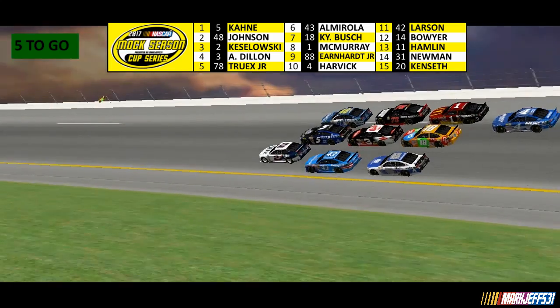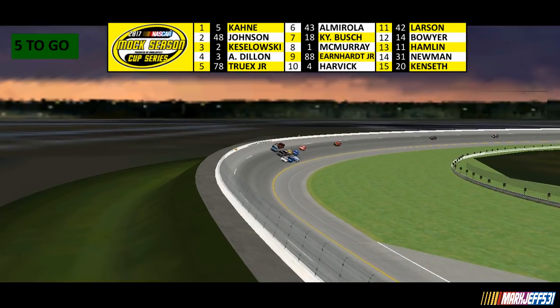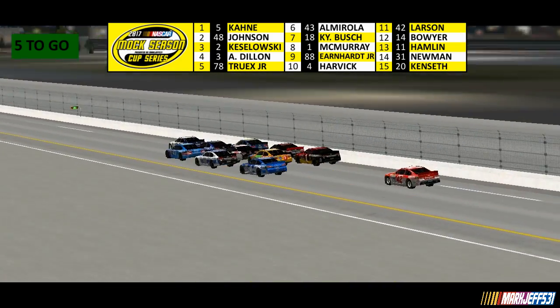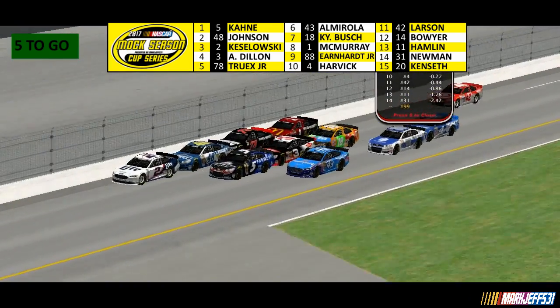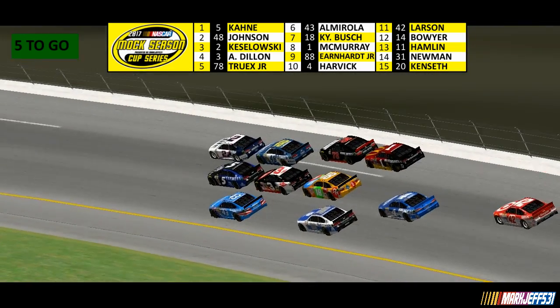Kahne and Keselowski, Keselowski has never won the Sprint Unlimited. Brad Keselowski has no NASCAR wins at Daytona. Kasey Kahne has won a Can-Am duel race back in 2010. That's all he's won here at Daytona. Eric Almirola won the July race here in 2014.